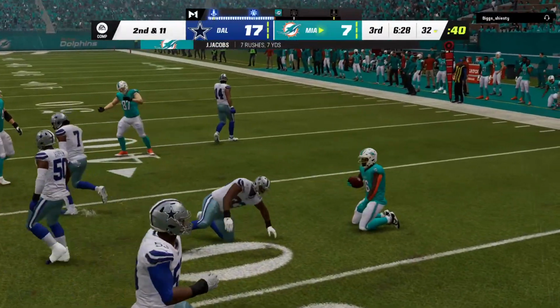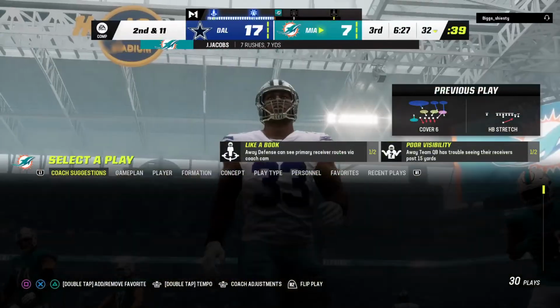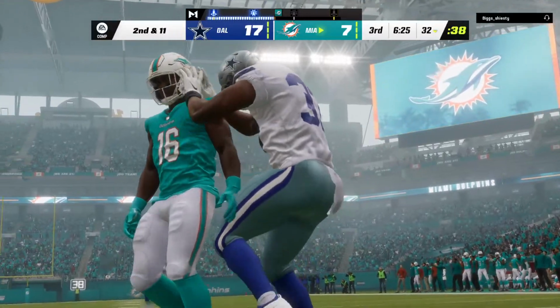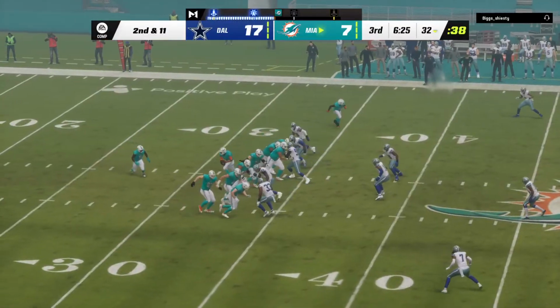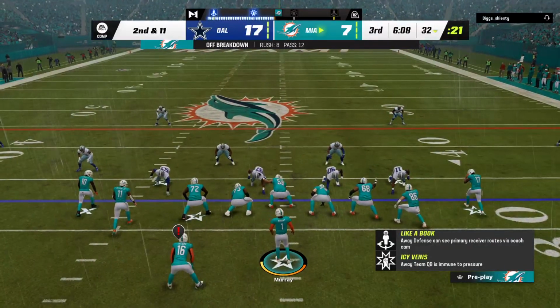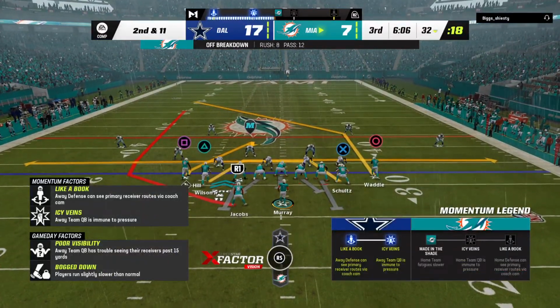And they're going to get him behind the line yet again as his nightmare afternoon continues. Officially, it's a 1-yard loss. That's going to bring up 2nd and 11. This defense is just flat getting after it. They have not given up much of anything in the run game. Case in point right there.